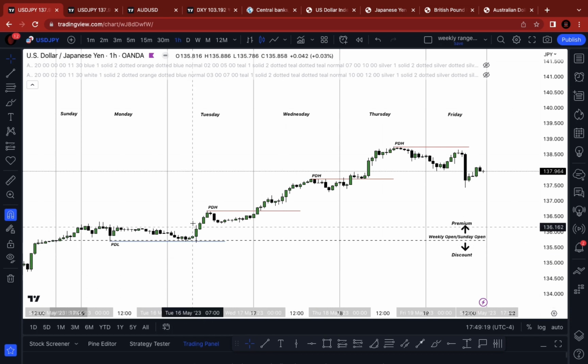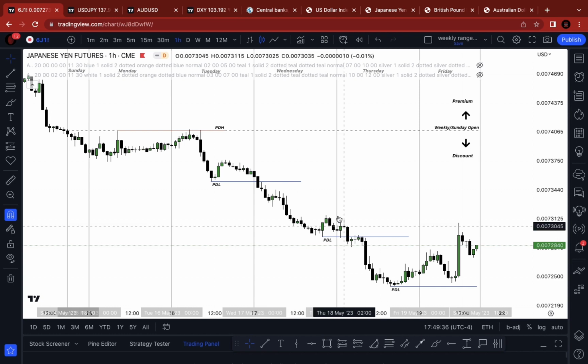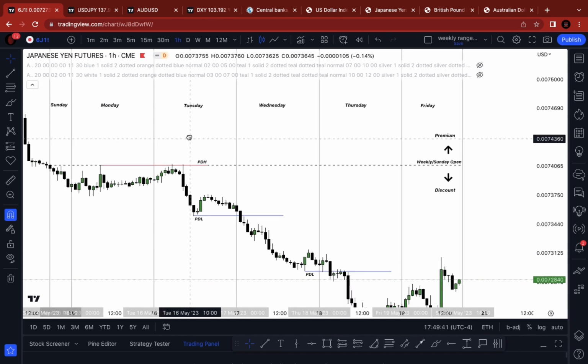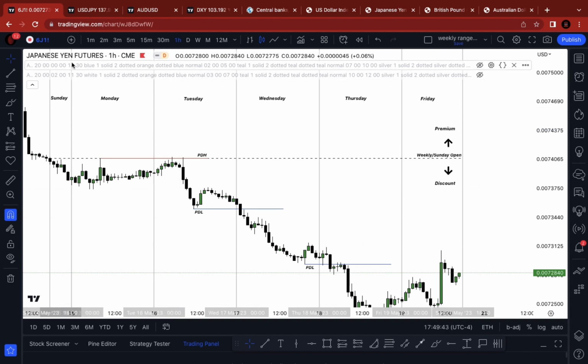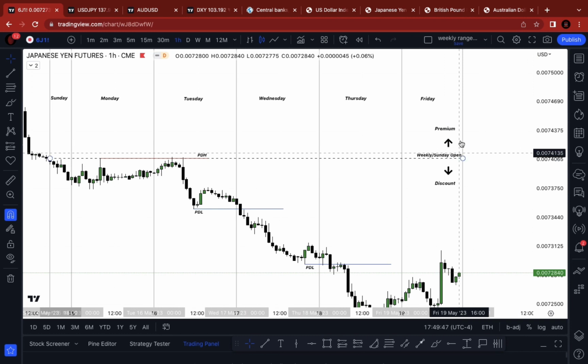See that? Price takes out the previous daily low. That's why I like to look at it on the one-hour perspective, breaking down the weekly view. I can see all the obvious areas of buy side and sell side based on the daily time frame. The daily highs and lows are very significant to price. You can see here, price takes out the previous daily high on Tuesday, so it's inverse to Japanese USDJPY. This is Japanese yen futures, so it's going to be inverse.